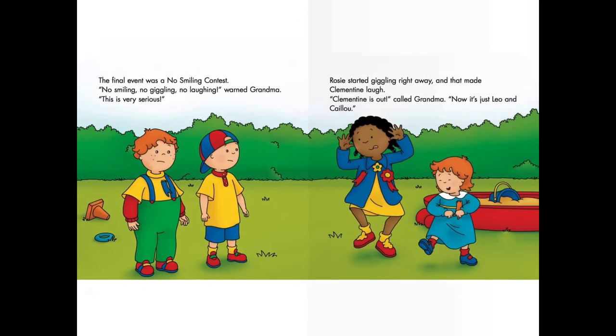The final event was a no-smiling contest. "No smiling, no giggling, no laughing," warned Grandma. "This is very serious." Rosie started giggling right away, and that made Clementine laugh. "Clementine is out," called Grandma. "Now it's just Leo and Caillou."